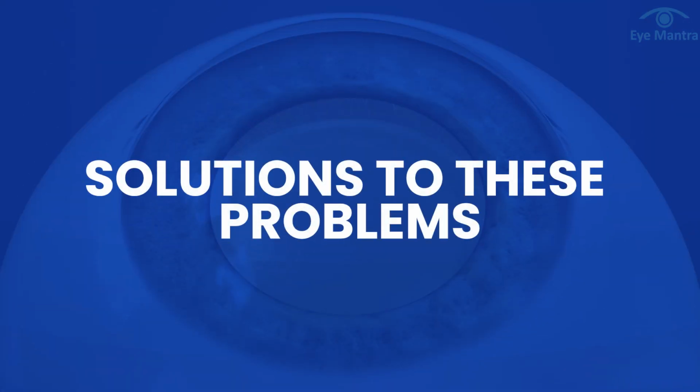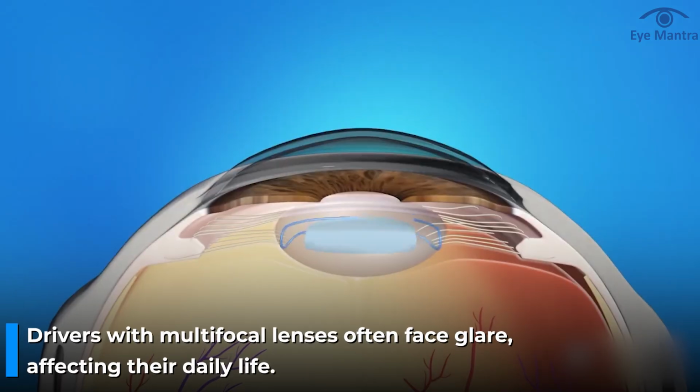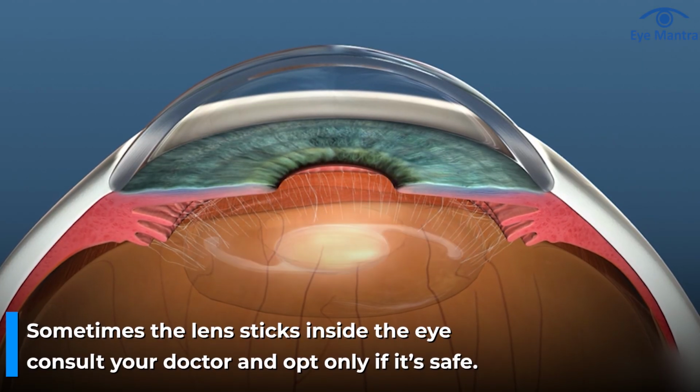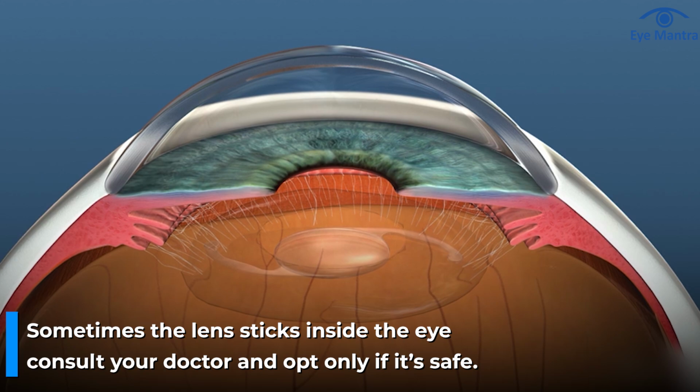Now let's talk about the solutions. First is lens replacement. The artificial lens placed in your eye can be replaced with a new one that better suits your needs. But as I mentioned earlier, if the lens has already stuck to the capsule, this can be risky. So always consult your doctor to see if the option is safe for you.